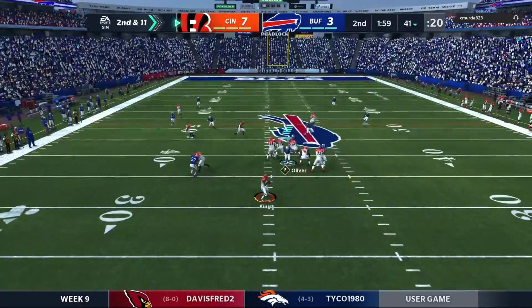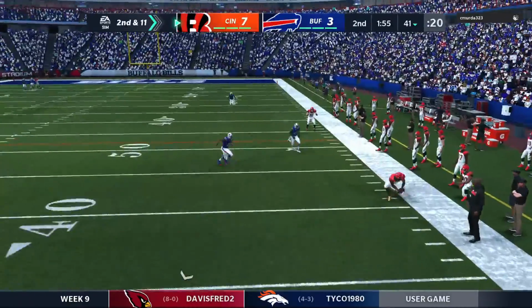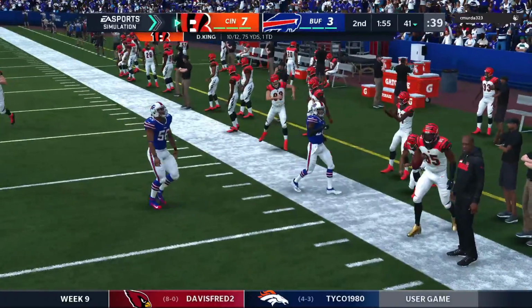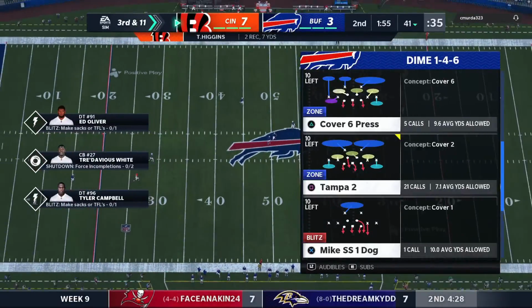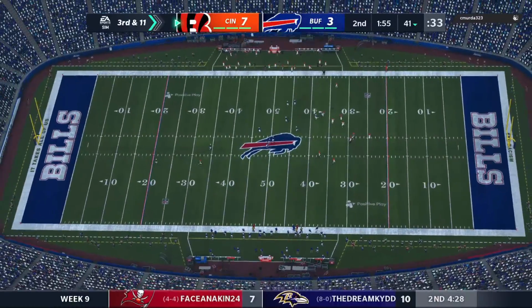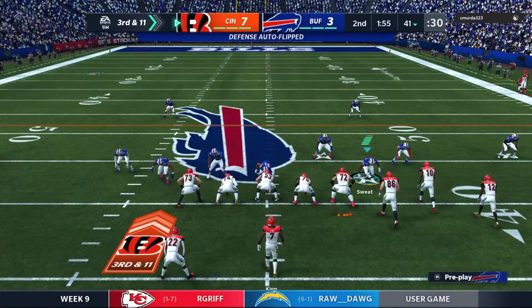2nd and 11. Escaping the pressure right. This pass complete to Higgins. That one good for the completion percentage, but no gain. It'll be 3rd down. A little risky there when you roll out of that pocket right like he did. You complete the pass, but you don't get anything out of it.